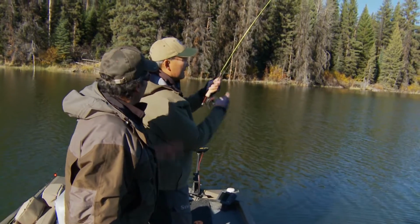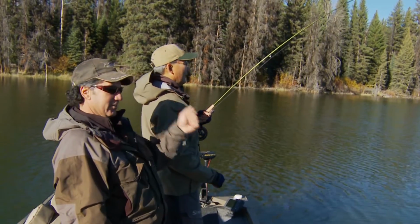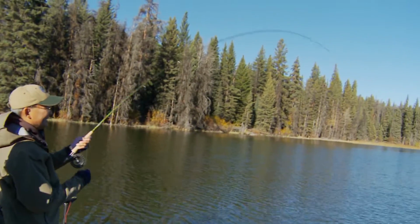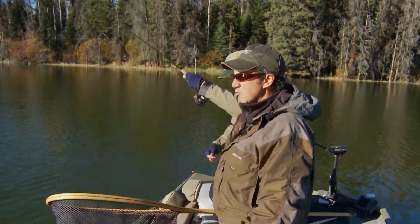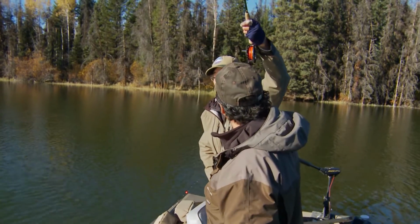This is a tank. When you lift it up, you thought you were snagged, didn't you? I thought I had bottom. I had bottom, kind of, and then all of a sudden, whoa. Well, you're the one that said you're going to fish. Fish on. A little bit of sun. We're out for the morning until the early afternoon, and Brian's got a tank on.